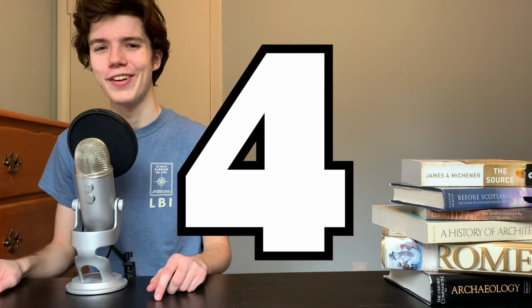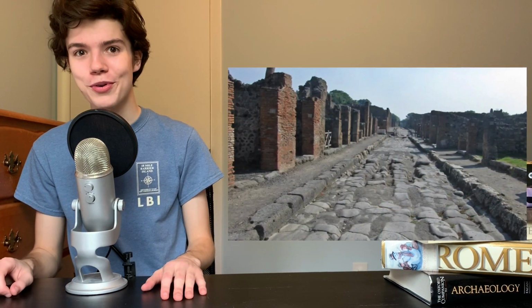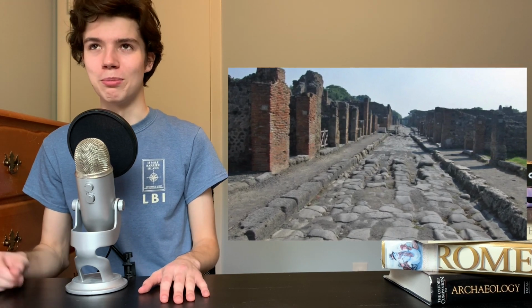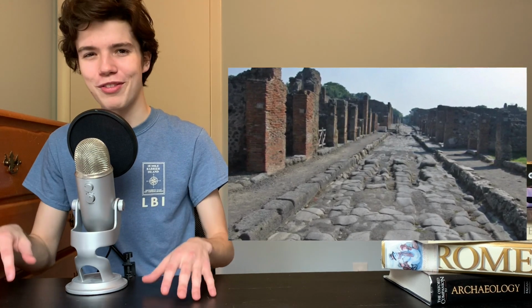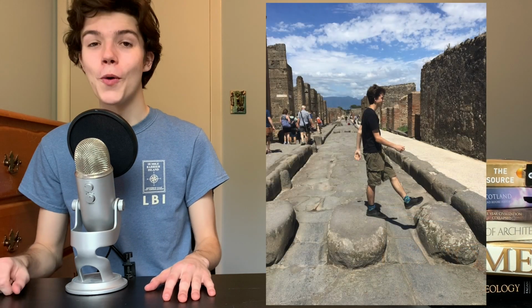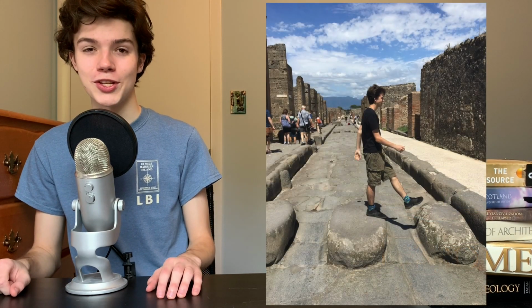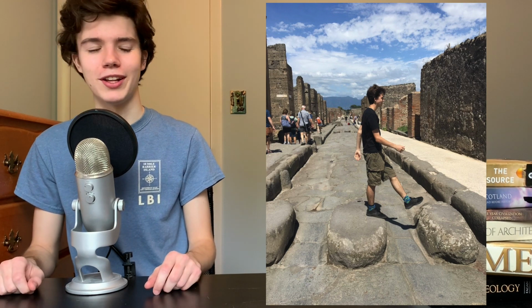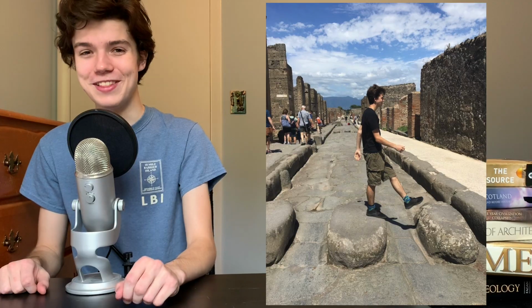Number 4. Roads. Pompeii's roads we actually think operated as a sewer system. So basically the idea is, refuse and mud and all the stuff that you'd want to drain out of your city would go through the streets, which explains why there are stepping stones so that you don't have to step in all that muck. They'd walk across the street like that charming gentleman right there.